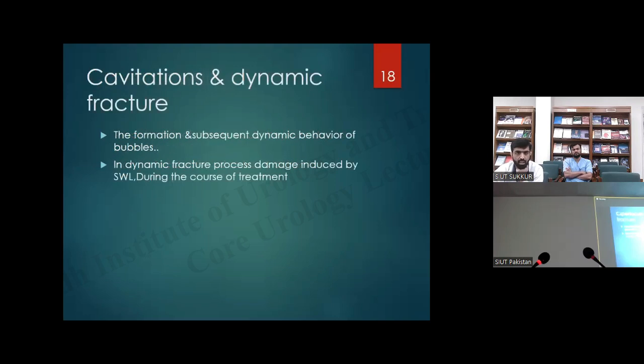Then there is the cavitation and dynamic fracture. The formation and subsequent dynamic behavior of the bubbles in the dynamic fracture process, damage induced by the shock wave during the course of treatment by all mechanisms which produced spall fracture or which produced circumferential compression. All these mechanisms result in cavitation and dynamic fracture. This will also help in breakage of stone.